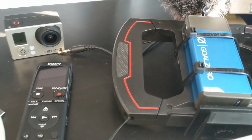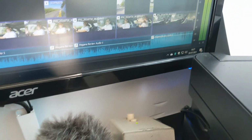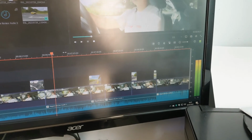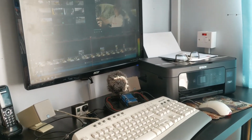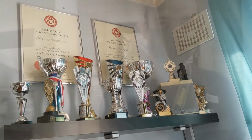Another thing I've been trying to address is some of the equipment being used and the editing. So we've now got some new editing software on the PC, as opposed to doing everything entirely on a phone. And we're also dabbling with using some external audio devices and then syncing the audio afterwards.